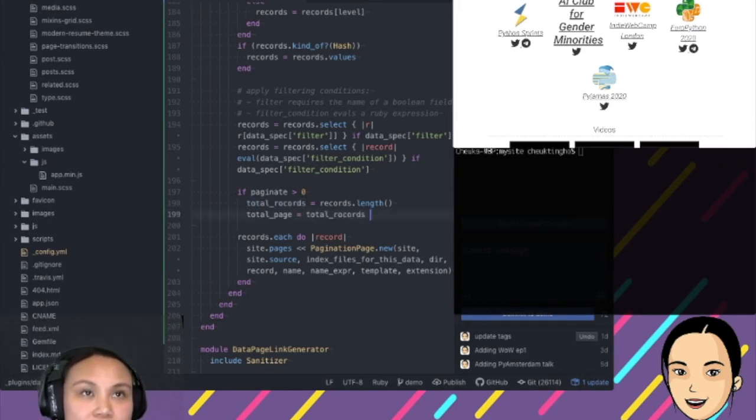Divided by page and 8, right? But yeah, there are some catches, because sometimes we are not that lucky. For example, if we have 10 records, but we want 3 per page, then actually we need 4 pages, because on the last page we only have 1 record. So we always want the ceiling of this decimal number.